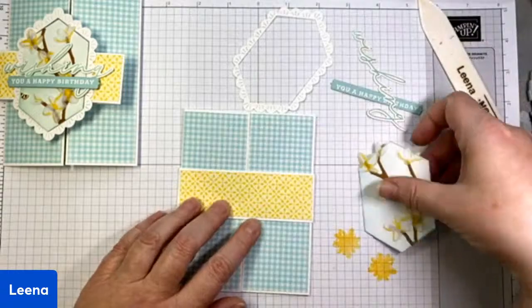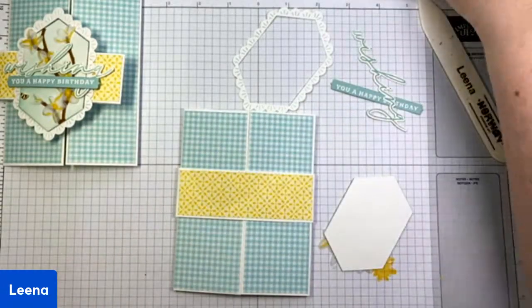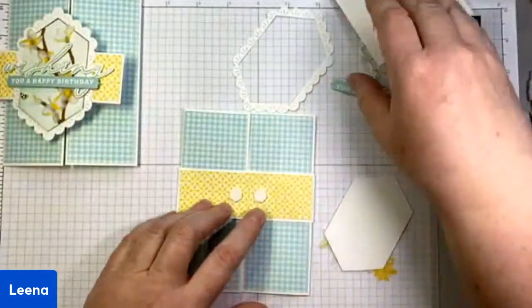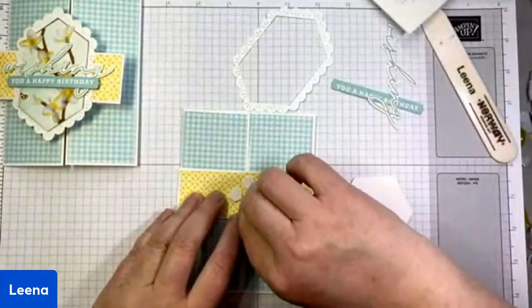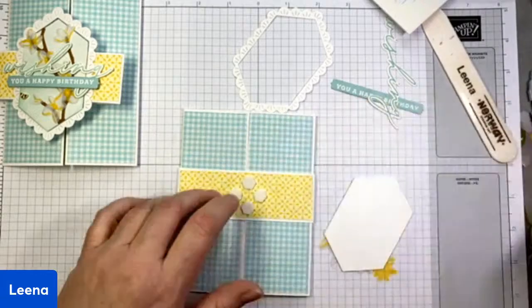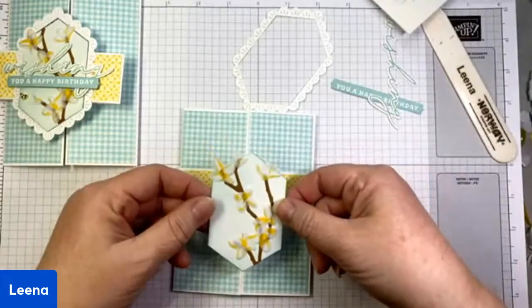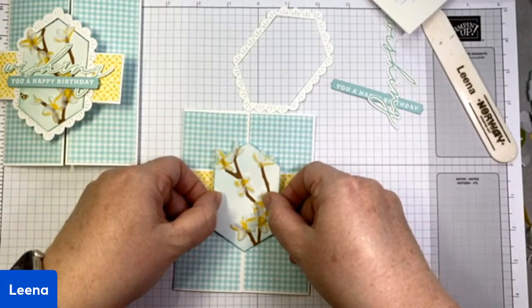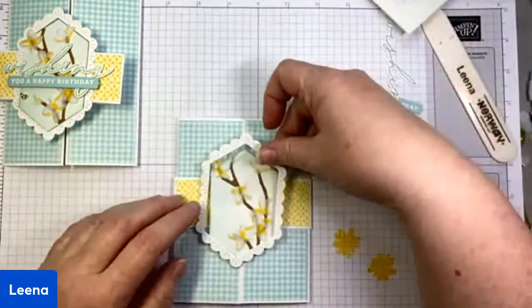Now I'm actually going to start by adhering my decorated label first. We're going to add a couple of dimensionals to our belly band. Actually, I might do a couple more just to make sure this stays put. So we'll get rid of these. And then we're going to adhere this, and I'm paying attention to the top and bottom points, and I want to line them up with the folds or the opening in my gatefold. Okay, done.